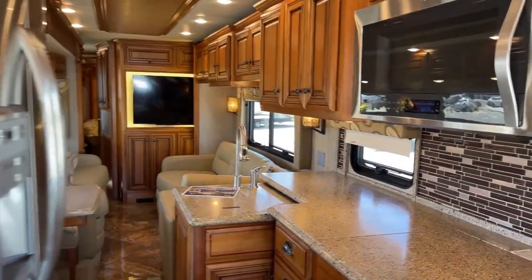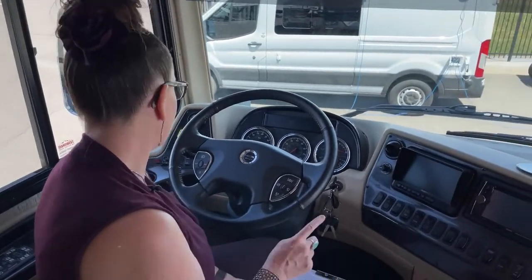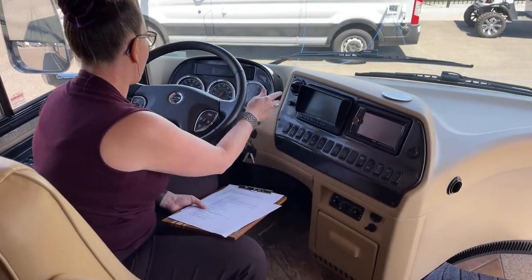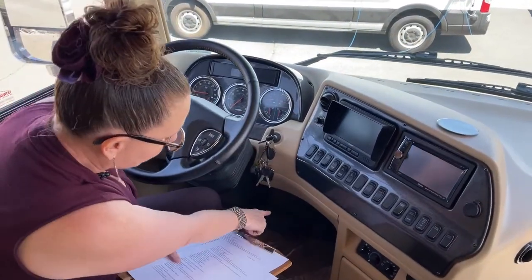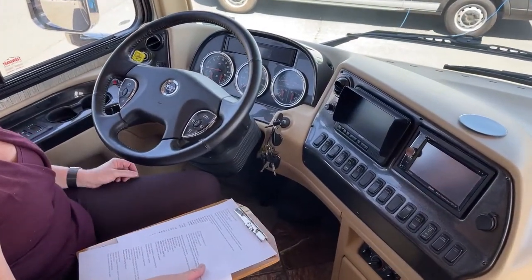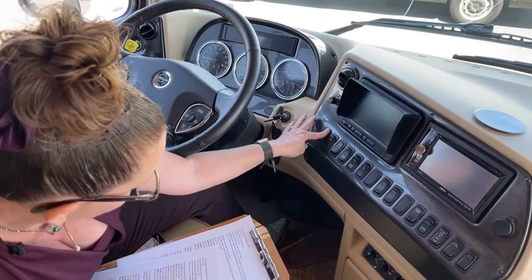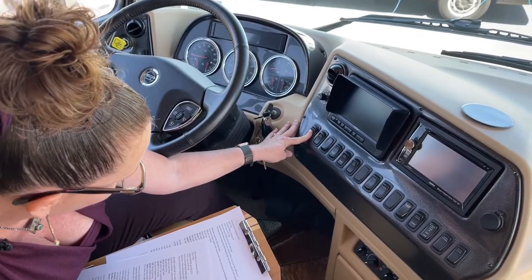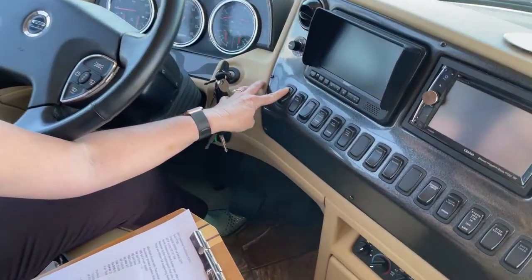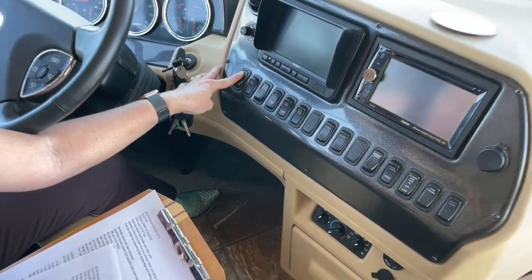Okay, so take a look at this dash. Okay, I just turned that generator off. Gen start right here, by the way, 10 kilowatt once again. But look at this dash, how cool is this? Now, first of all, one of the things I wanted to mention is you have adjustable pedals. So you can put your pedals in and out so that if you are vertically challenged like I am, you can put them closer to you. Do you see that moving? And then if you're tall, you can put them further away. So I love that.